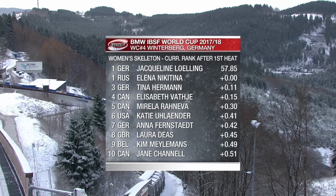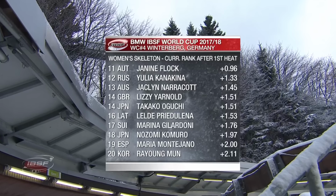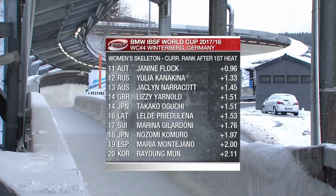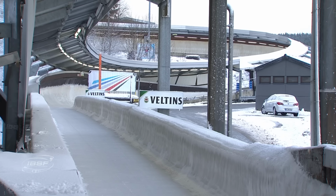We have a dead heat from the fastest starter and the fastest slider for the lead. Mimi Reniva, Katie Eulander in the mix perhaps for the medals. But further down, some unexpected surprises, is not the right word. Sliders like Lizzie Arnold, who won the World Championship here in 2015, knows how to get down this track, 14th in the snow. Joost Lecomte, Kimberly Boss, neither of them made the cut.